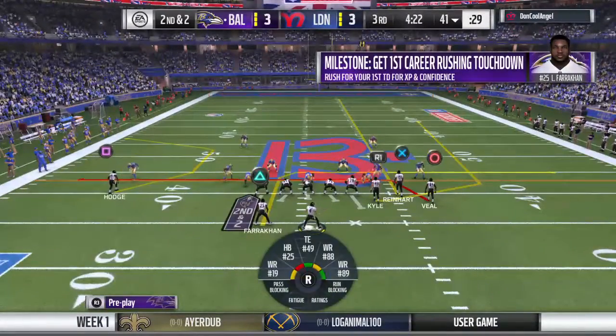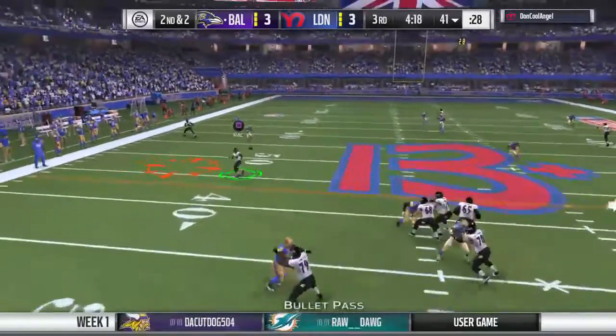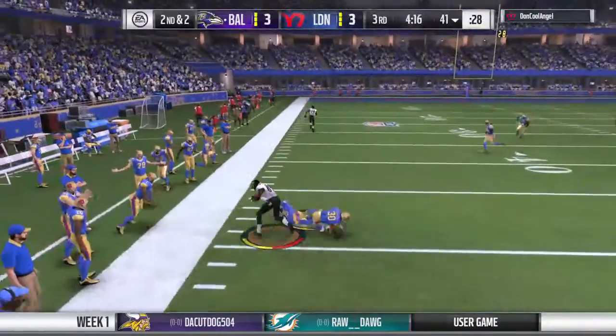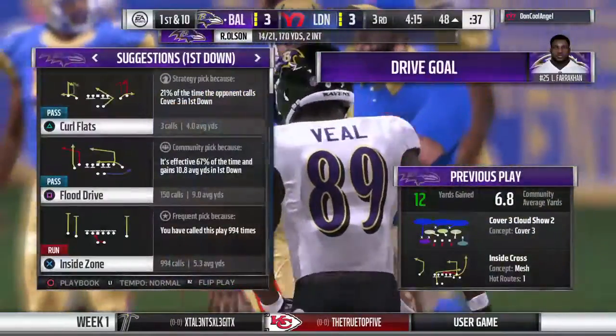Back into that Philly. Here we go. From the shotgun, he'll look to throw. Throwing left side here, and it's complete. Give him 12 yards on that one. It earns him a fresh set of downs.